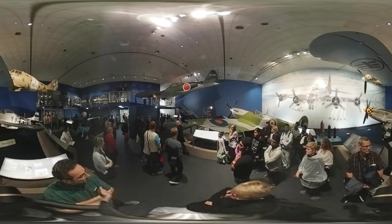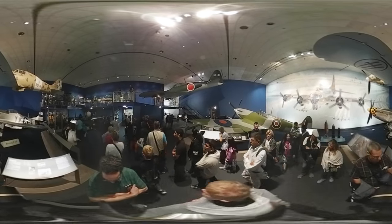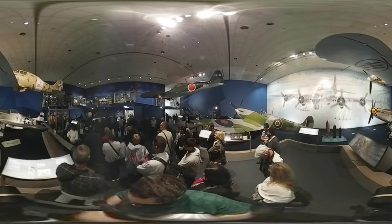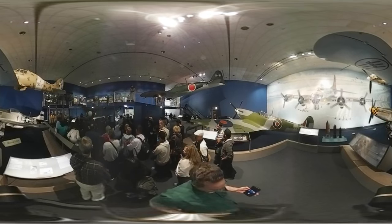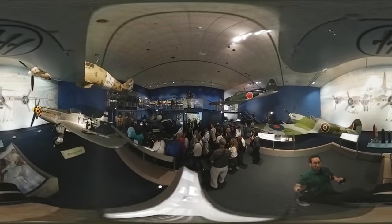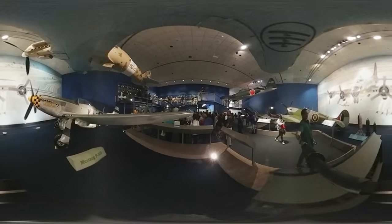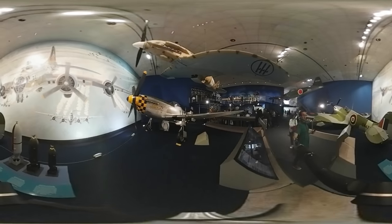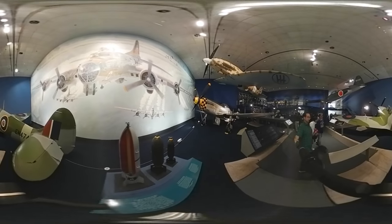Now, another airplane I want to talk with you about a little bit is over here. This airplane, well, let me wait till you get over here. This is one of the principal German fighter aircraft. It's the Messerschmitt, the ME-109, and it was an outstanding airplane. It was very fast, very maneuverable.